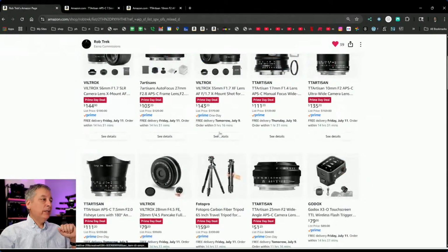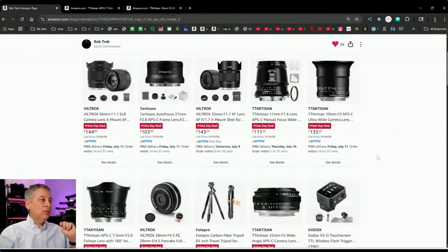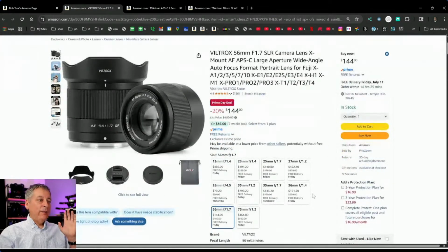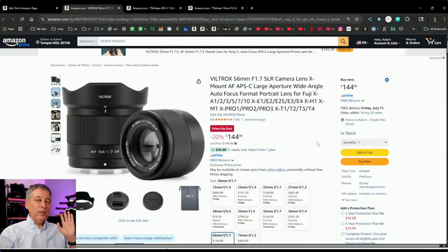Okay, and then next up, there are a couple of Viltrox lenses here. This is an excellent lens and they have it in various mounts down here, I believe. No, they're not showing it here. But this is available in other mounts other than Fuji. But this is a great alternative to the Sigma 56 1.4 lens. This lens is very, very sharp. It's very compact and lightweight. And the autofocus is perfectly fine. I reviewed this lens for the Fujifilm system, and it was awesome.